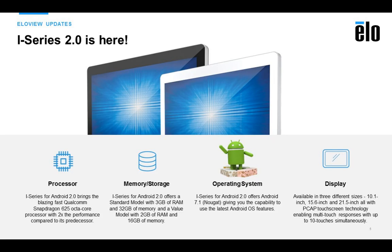If you saw us in New York a couple of weeks ago or in Amsterdam last week, you probably heard about our 2.0 offer. Elo launched the iSeries group of products based on the Android operating system about 2.5 years ago. That was our first Android offering. It was the first product Elo did that was really focused on high-performance commercial-grade Android applications.